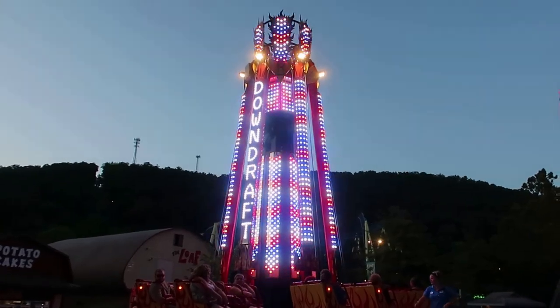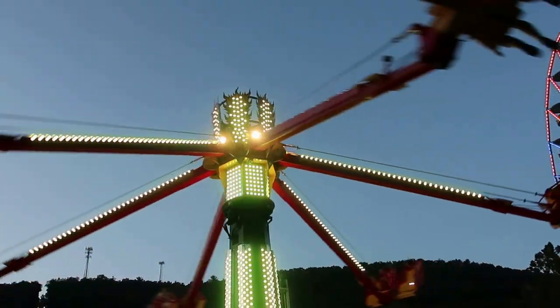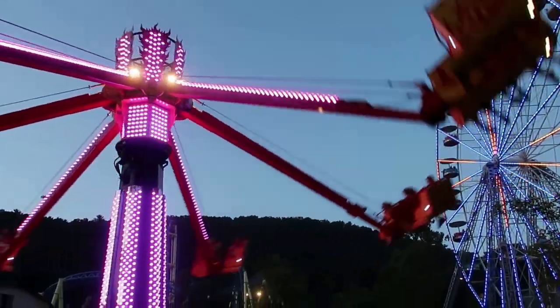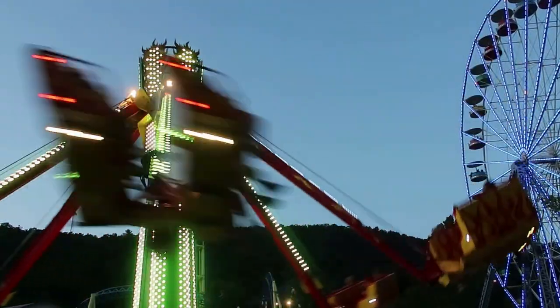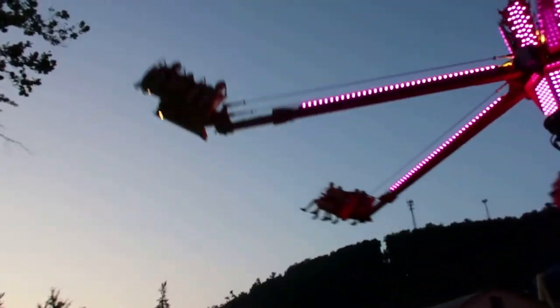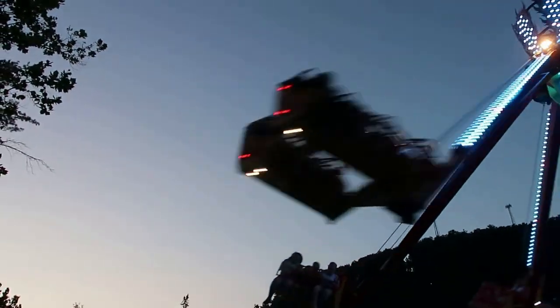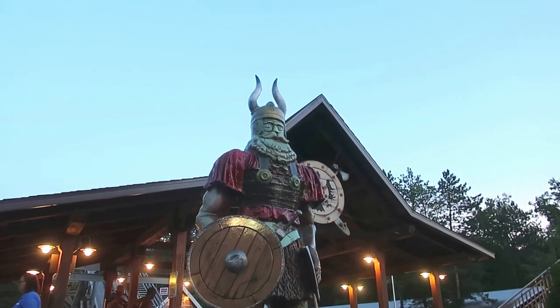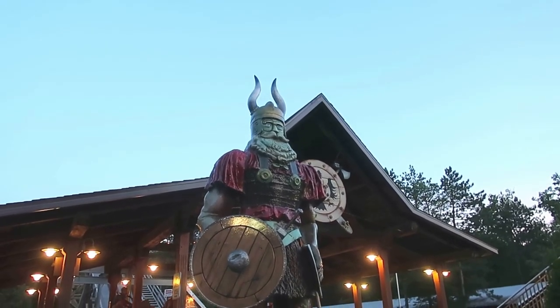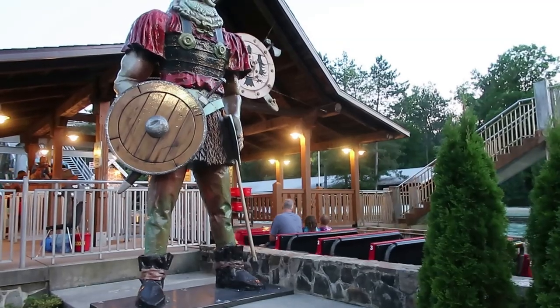Barbecue. This is called the downdraft, and we're about to see what it does. Wow. Out this cool Viking. This is the sklush. It's a water flume and a boat. You can get your Viking on. There goes one of the boats pulling in.